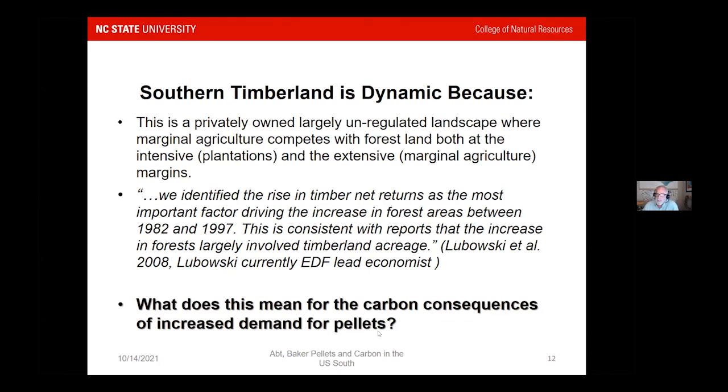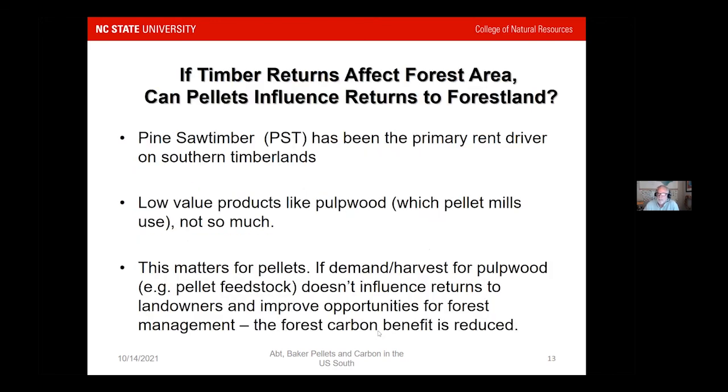Well, let's look at pellets and how important it is and whether it will have a price effect and how that might play out. So before pellets came in, and actually most of my career, the primary returns to forest landowners who are managing forest for income is pine saw timber, right? Those big logs that go in to make lumber to make houses.